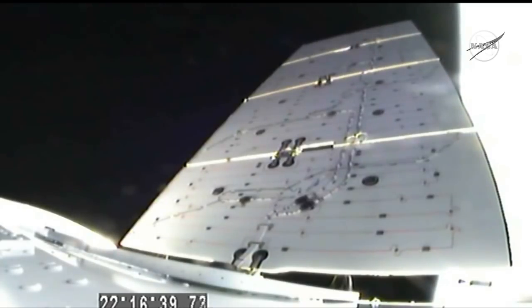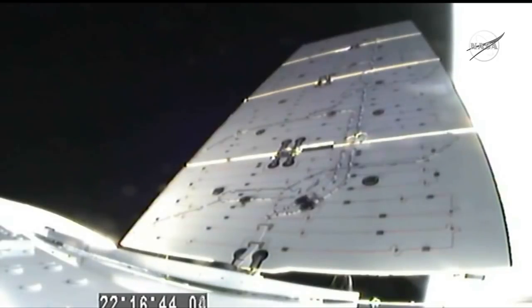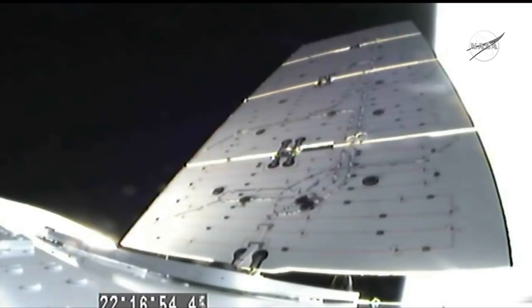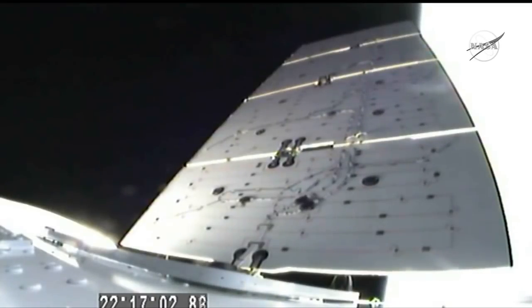When it arrives, it has a few checkpoints that it'll meet. So first, it'll come upon the approach ellipsoid. That's an invisible line about a kilometer around the station, and that's when the joint operations begin between Mission Control and SpaceX. It'll then move on to a 250-meter hold point where a series of checks will be done on the Dragon, and then cross the 200-meter keep-out sphere. That's another invisible line around the space station.